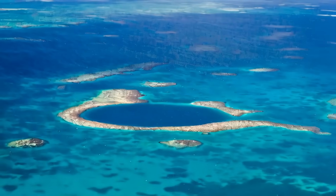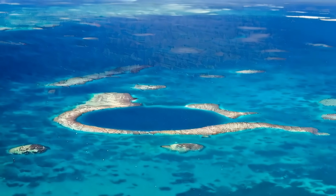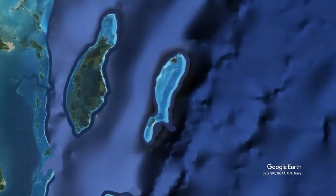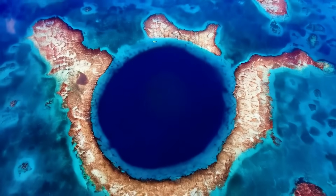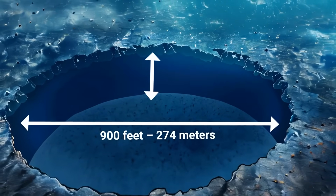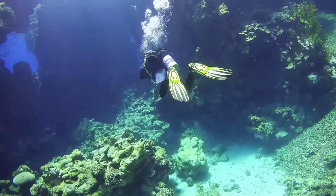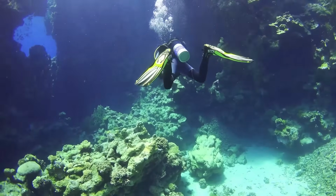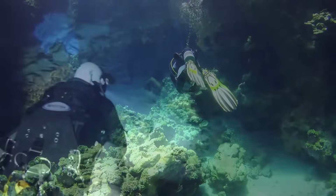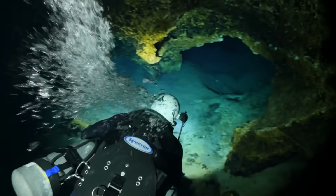You may think that Belize's Great Blue Hole is just calling out to you with its stunning blue hues and close proximity to land. But hold your flippers, because there's a catch. Sure, it's about 900 feet across and 300 feet deep, but lurking beneath the surface is a confusing pattern of tunnels filled with coral and wildlife. It's like finding your way through a maze at a theme park, but with more fish.